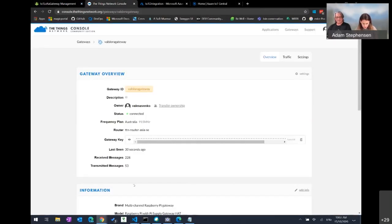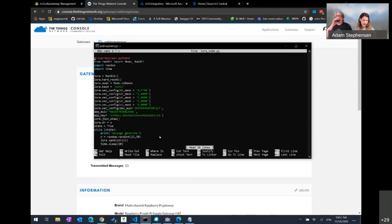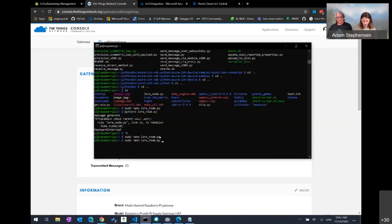Now, if you go into my Raspberry Pi, this is just an SSH shell, and I'm connecting to my Raspberry Pi. I have very simple code written using the Pi hat that I use for my node. As you can see, it's very simple. I'm just setting the frequency to 915 megahertz. I've created an instance of that device in the Things Network, which I will show shortly. All I'm doing is joining whatever gateway is around me. I don't care, anything that can just forward my packets into the cloud. And I'm just randomly generating some data. So I'll just kick things off and let it run.